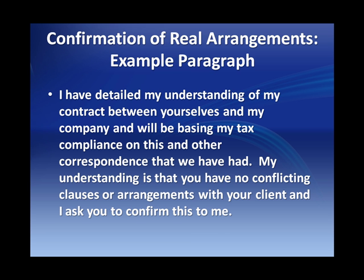I have detailed my understanding of my contract between yourselves and my company and will be basing my tax compliance on this and other correspondence that we've had. My understanding is that you have no conflicting clauses or arrangements with your client, and I ask you to confirm this to me.